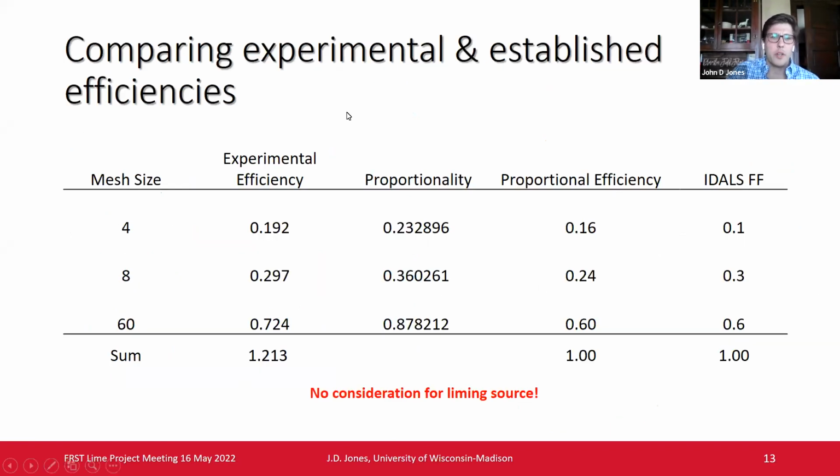And so really what we wanted to do with this, because there really wasn't any documentation of the fineness factor efficiencies of lime particle sizes, we had these numbers on the far right here: the Iowa Department of Ag and Land Stewardship fineness factors applied to each mesh size. So we had 0.1, 0.3, and 0.6. Those were used within the fineness factor calculation to eventually calculate effective calcium carbonate equivalents.